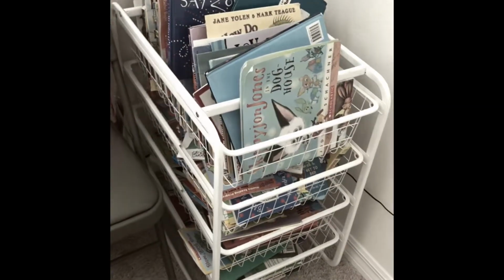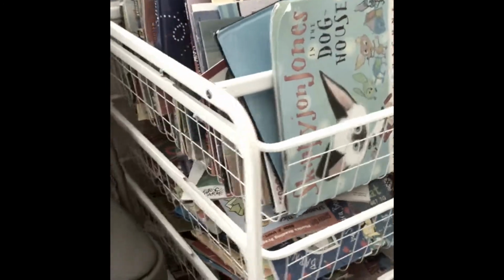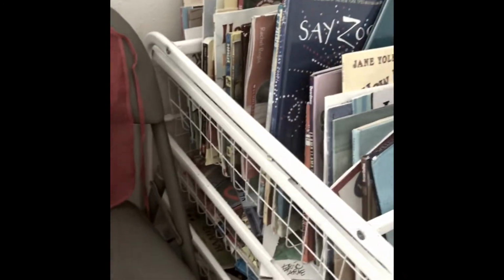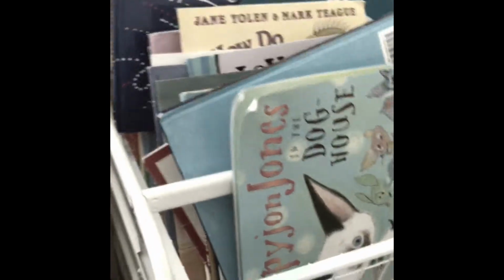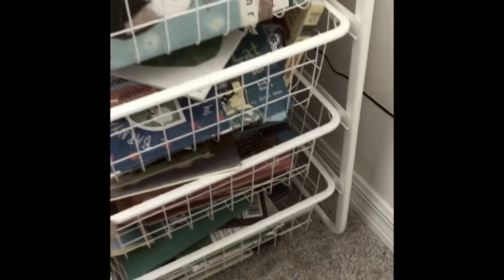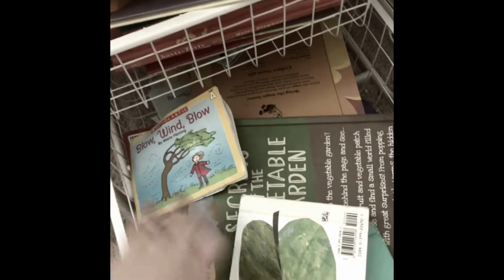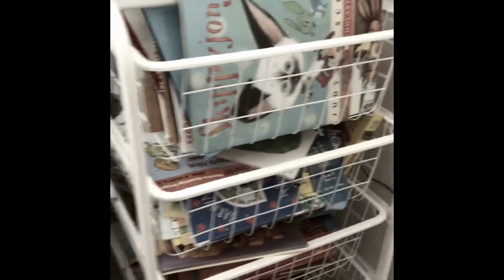Over here is a hot mess, but this is our book collection. As you can see, we've got a lot of books. We actually got this little set of drawers from IKEA a really long time ago, I believe. I think it was IKEA. So we're probably going to switch it up eventually and do an actual bookshelf kind of setup. But for now, this works.